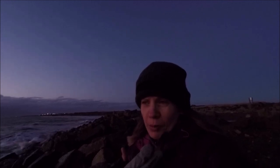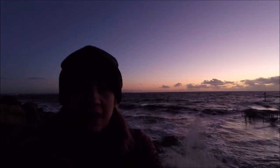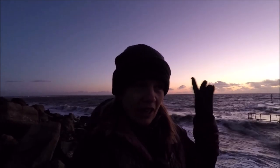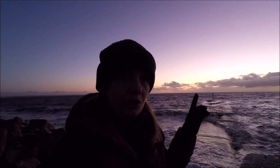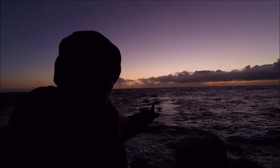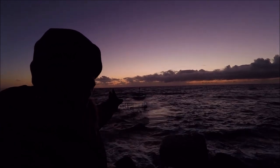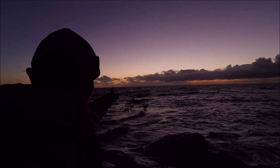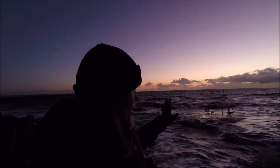I'm trying to shield the mic a little bit because I'm pointing directly into the wind. I'll just try and wiggle around here. That might be better, but now I have no idea what the light's like, so I could be a silhouette. I found the object that I want to shoot, the bit that I saw on Google Maps. You may be able to make it out down here. There's a bit of a jetty, a railing, and then a marker pole.